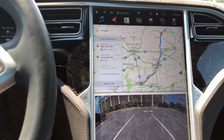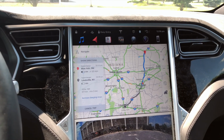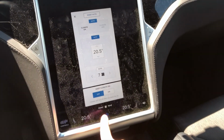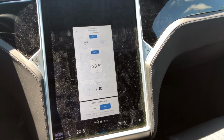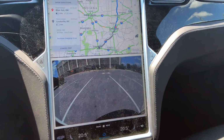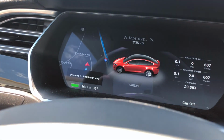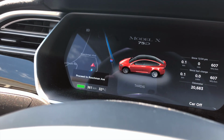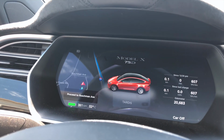The nice feature here that I like is we do have a cooler in the back and some food, but the cooler only keeps it 20 degrees below ambient Celsius. So you can click on the climate control and just say keep the climate on as I leave the car. Now this will just keep AC on this entire time. And we'll see how much battery it drains, but we're at 361 kilometers now. The car's not going to drive, but because we're using the AC, we'll see how much range that actually takes up.